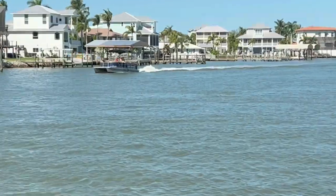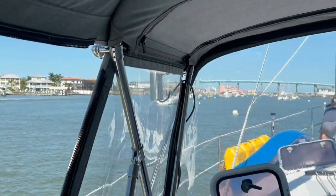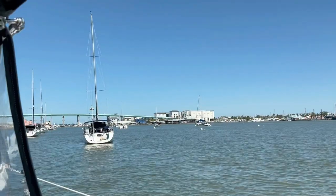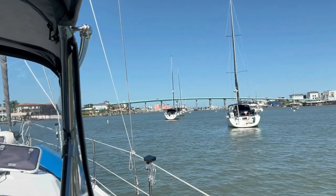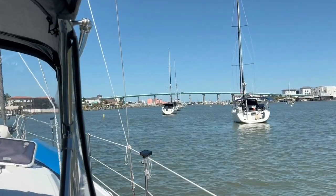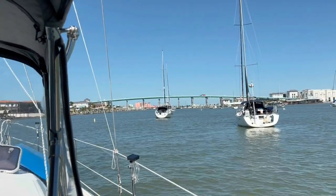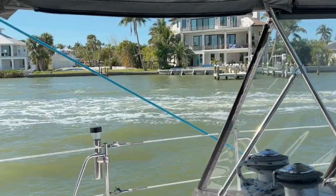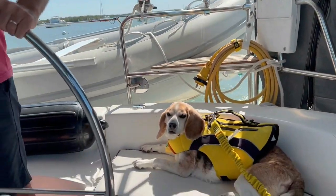Man, check this dude out. Rooster tail. We're headed to St. James City, waiting for boat traffic. We're moving a little bit slow. Going under that bridge, Matanzas Bridge. Daisy's ready to go.